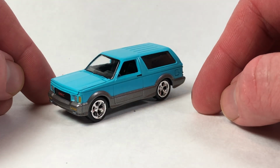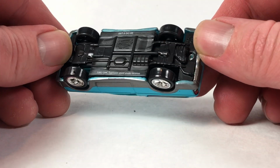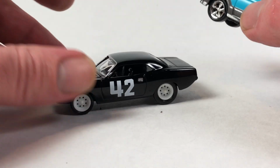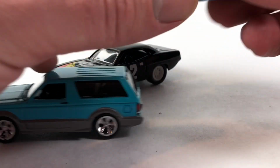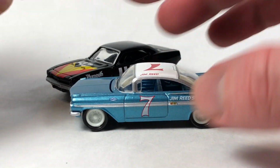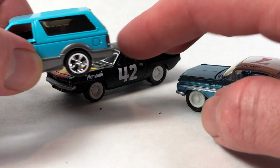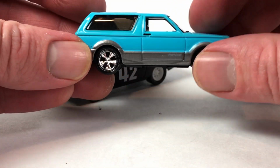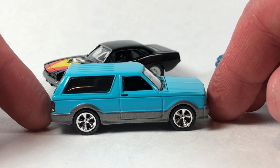GMC Typhoon action. And that's going to be it for this episode. So we looked at some cool castings, just some random stuff. I hope you guys enjoyed it. My top 3 were the last 3 cars. And actually, this one might be my favorite. These 2 are kind of a toss-up to me. I really like this one, though. I think it's a neat little casting. Definitely not 1/64 scale. It's pretty small.